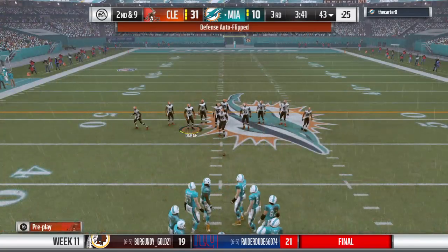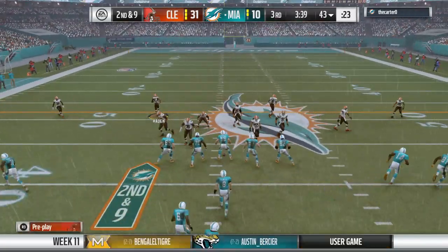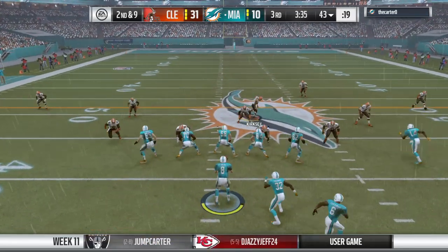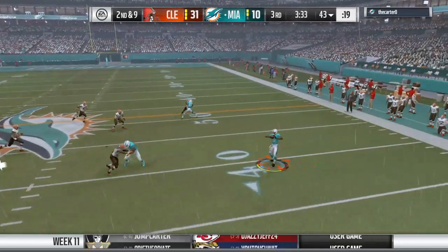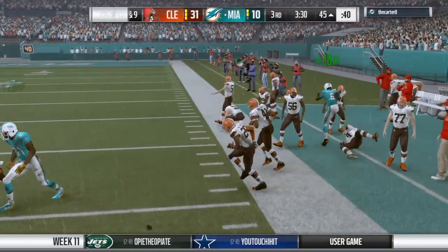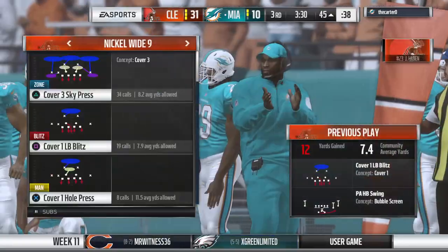So what will they do? On the ground, through the air, let's see. 2nd and 9. One receiver left, 2 to the right. Again, he'll drop to throw. He's going to flip that out to the flat. It's complete. They pick up 12 on the play there, and they move the chains.